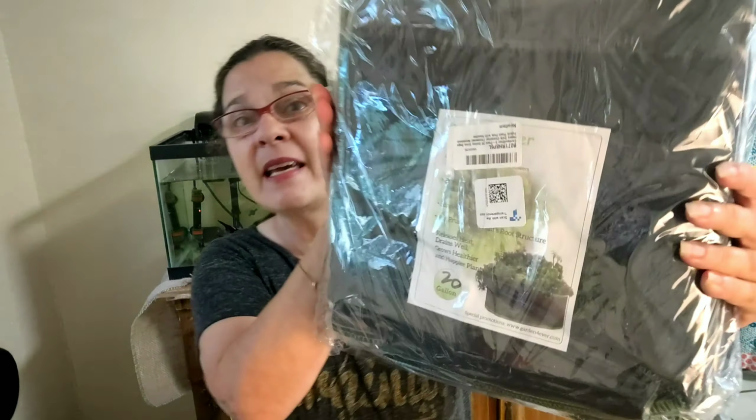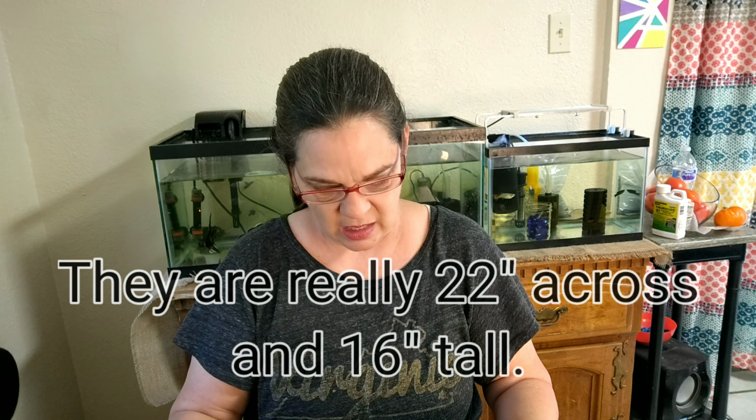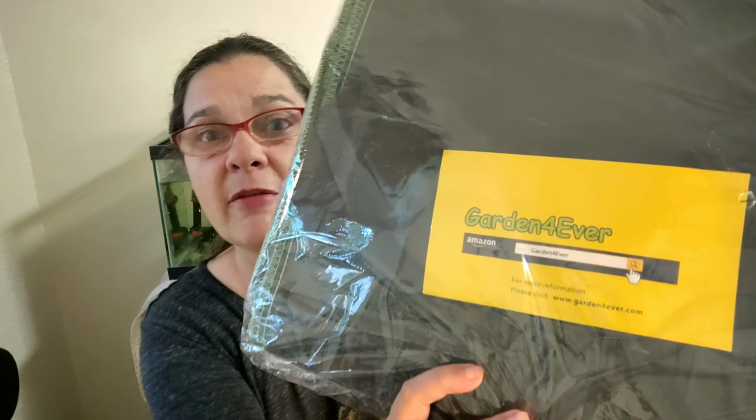They're grow bags. And they're 20 gallons a piece. They're 16 inches across, and oh dear, I forget how tall they are. I think they're about 14 inches tall. They're from Garden Forever, and I can't wait to bust one open. This is going to help me to have more gardening space in my tiny little garden. And also will help me because I can move these around the garden and get light where I need it, or give a plant shade if it needs it.